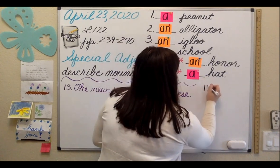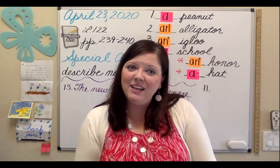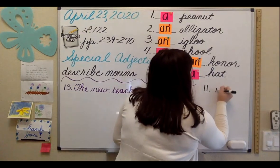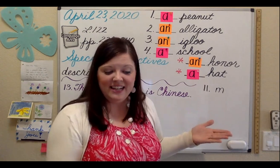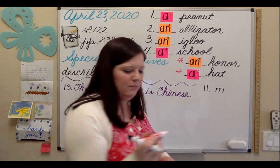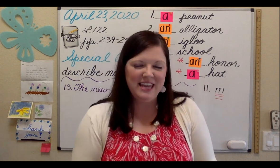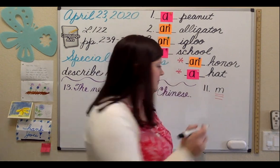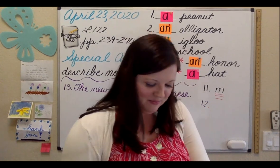For number 11, we see the word Mexican. Mexican refers to the country of Mexico, our neighbor to the south. Let's take the M in Mexican that's lowercase, and that needs to be capitalized. Let's take our pencil and underline the lowercase m 3 times. 1, 2, 3. That means it needs to begin with a capital letter. Move on to number 12. See if you can find the mistake. Did you find it?